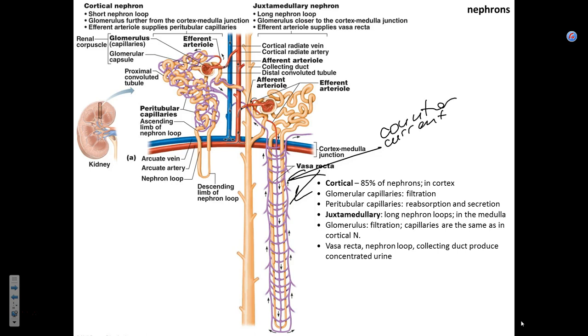So the vasa recta here is a countercurrent exchanger. Why is it called countercurrent? Because the directions of the flow in the vasa recta and the nephron loop are opposite. Does that make sense? So imagine I'm going in this direction, Nicole goes in the opposite direction, and I'm giving something to her. So countercurrent: we go in opposite directions and we exchange. I give something that I don't need there, but she needs over there. Do you get it?